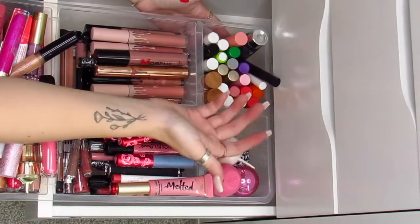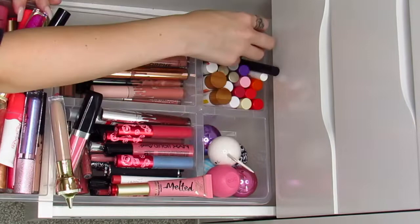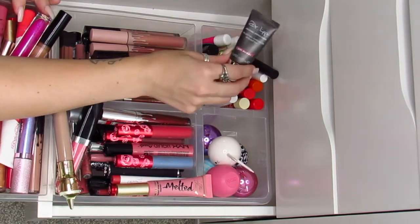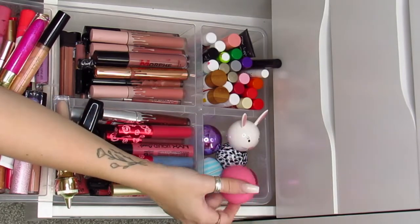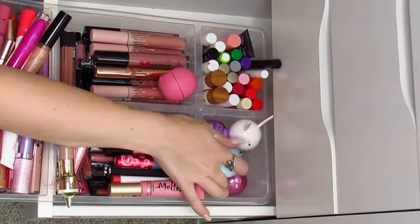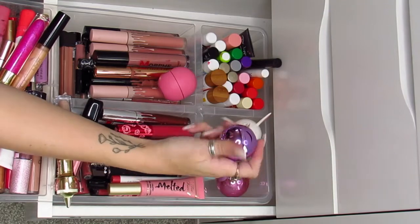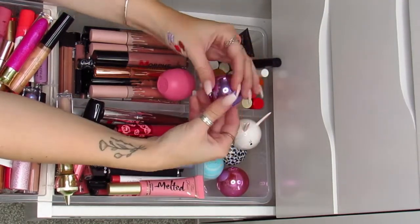Over here, we just have all of our chapsticks because I'm definitely a hoarder of chapsticks. This is actually a really nice lip balm that my friend Katie suggested to me by the brand Dr. Lip. And then over here we just have some of our bigger chapsticks, like our balms. We have the EOS eggs. We have another EOS. These are just little random lip balms. I haven't even touched that before.